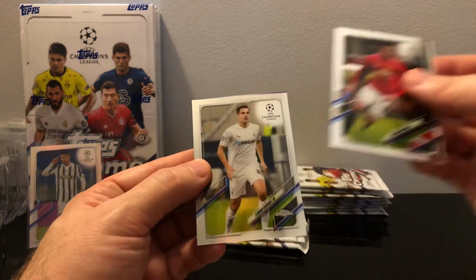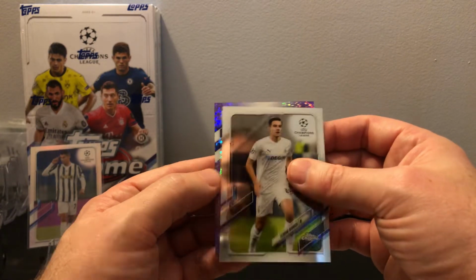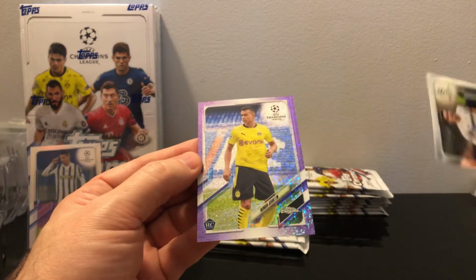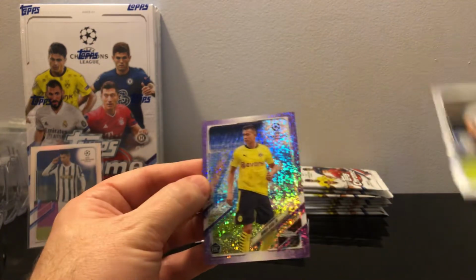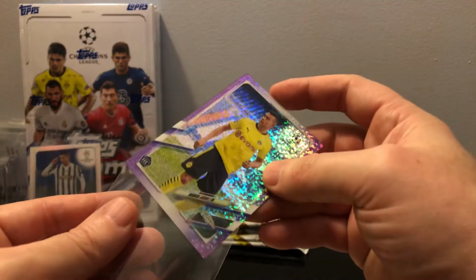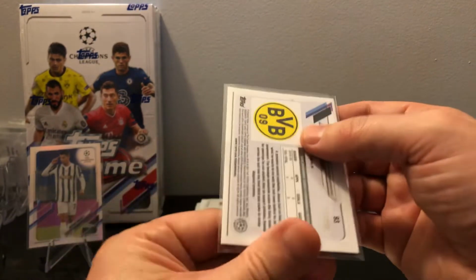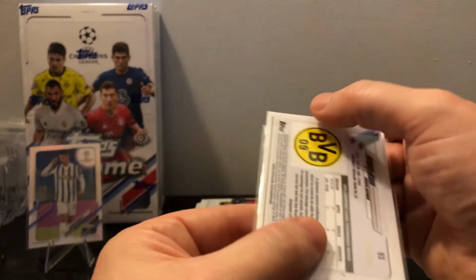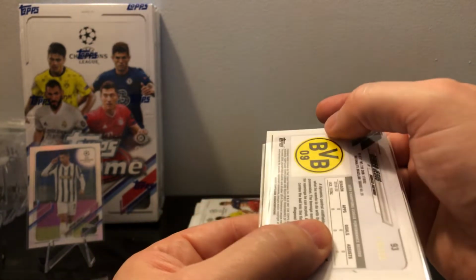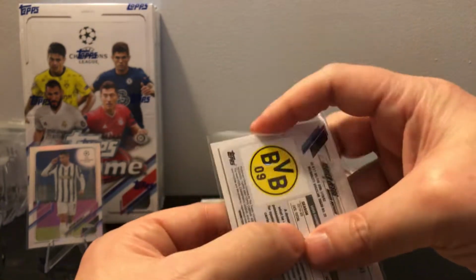Got another Mason Greenwood, first Chrome, and a purple is going to be a rookie. So that's pretty nice. Nice. Reinier Jesus, which again, I don't know too much about him. I know he's on loan to Borussia Dortmund from Real Madrid, so I might be saying his name wrong. Let's see if there's the edge problem. I think there's just a little bit of one, but that's 170 out of 250.